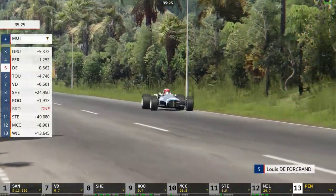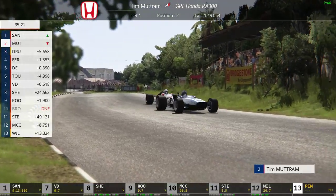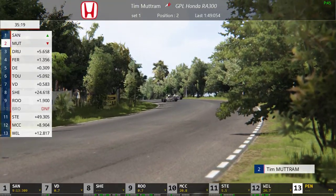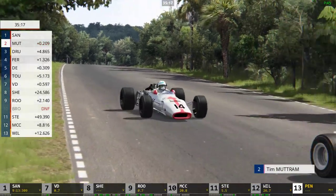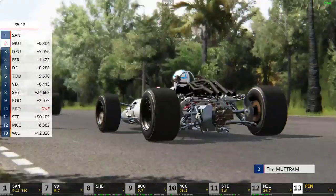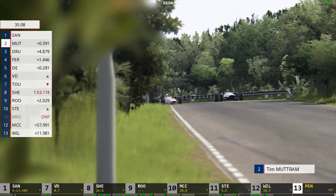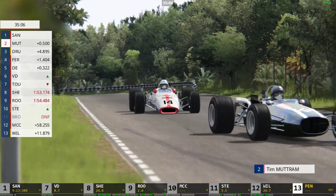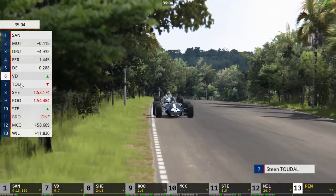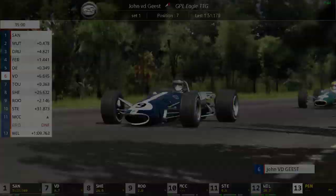Meanwhile, we've had a change for the lead. In fact, they're scrapping for the lead, and I didn't know quite how close they were there until I saw them changing places in the order. I think what must have happened there is that Muttram got his nose ahead of Santini in the straight, and then Santini was able to just outbrake his way back through to the lead. Also fighting are Tudel and Van der Geest. Van der Geest up into 6th place at present.